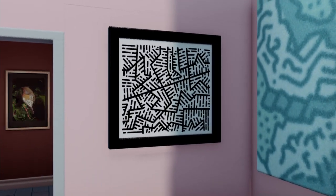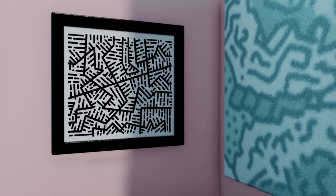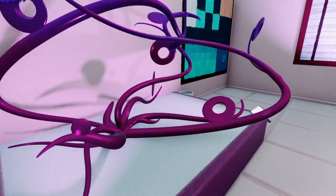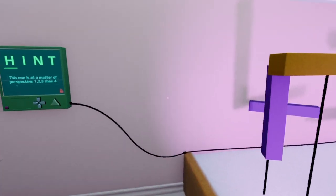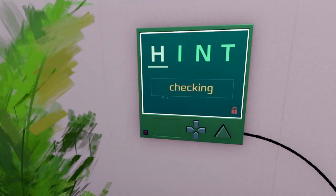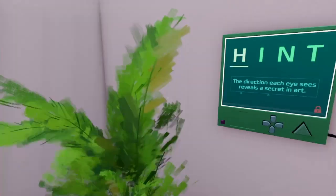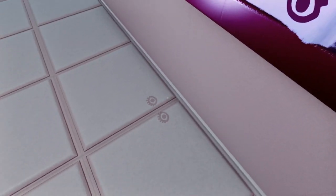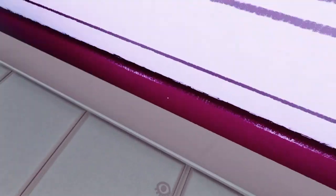Where's two then? Certainly not with that freaking bird. That's all I know. It's still not clicking to me. I'm sorry, it's still not clicking. The direction each eye sees reveals a secret in art. The direction each eye sees. Okay, so. Whoa! Whoa, two!